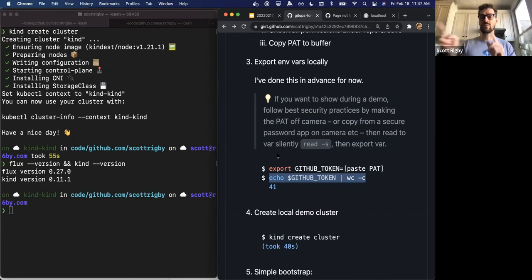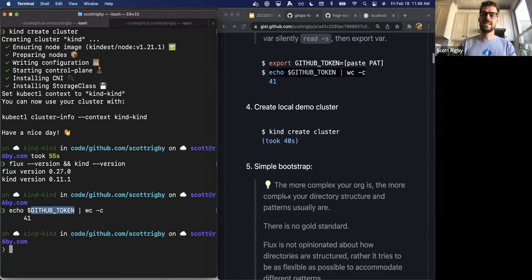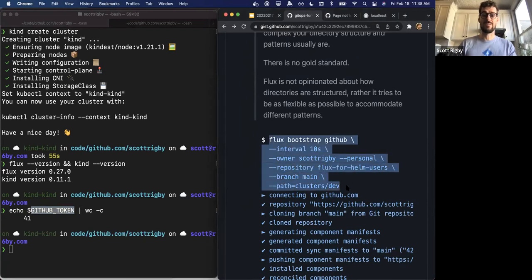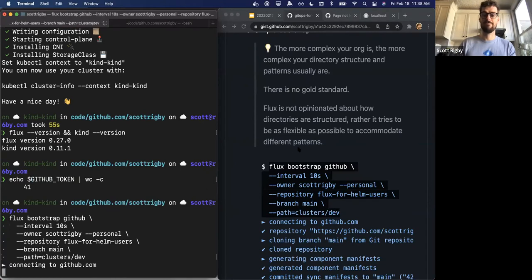And then Flux will take care of security for access to your Git repo properly by creating a deploy token in GitHub, loading what's necessary into the cluster, et cetera. So I'm just going to show you that I have my GitHub token set. That is the length that I expect to see for a GitHub token. I've created a kind cluster, and now I'm going to do a Flux bootstrap command. So I'll just paste it here. So that's starting while I'm explaining it.